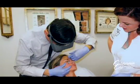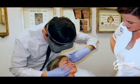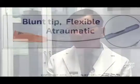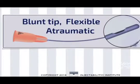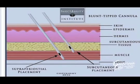While Dr. Yao uses a blunt tip tool while performing his treatments. By using a cannula, it will significantly reduce the risk for trauma, bleeding, bruising, etc. And with a cannula you have much more freedom to inject multiple locations using the same entry point. So over the last 5 years I've been using more and more cannulas to do my injections, my dermal filler injections.